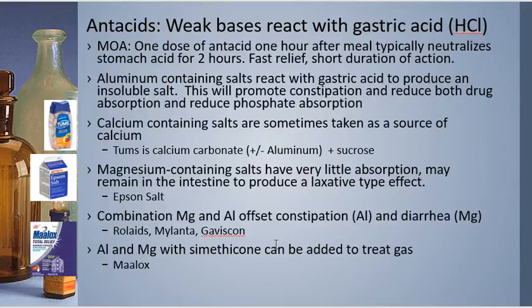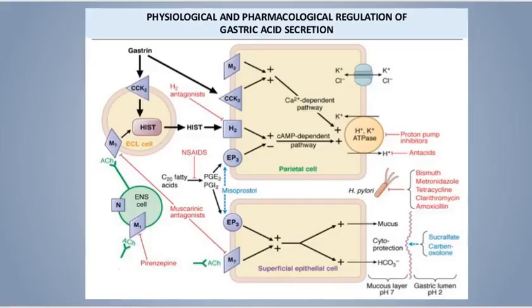If you want to get into the real specifics, you may want to think twice about giving high amounts of aluminum to patients. I don't know, maybe pregnant women, patients with maybe renal problems. You may want to shy away from excess amounts of aluminum, but 1 or 2 doses is probably okay. If they're taking it chronically, you may want to consider some other alternative.